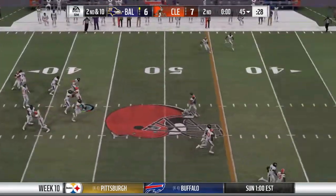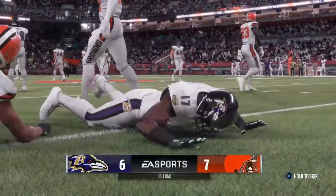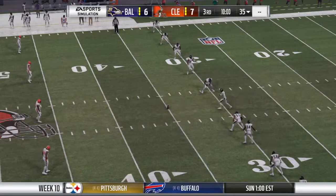A final shot before break. Brock, and his throw is incomplete. So we have reached halftime. Okay, let's not waste any more time, or certainly any more of Larry's time. Let's play ball.